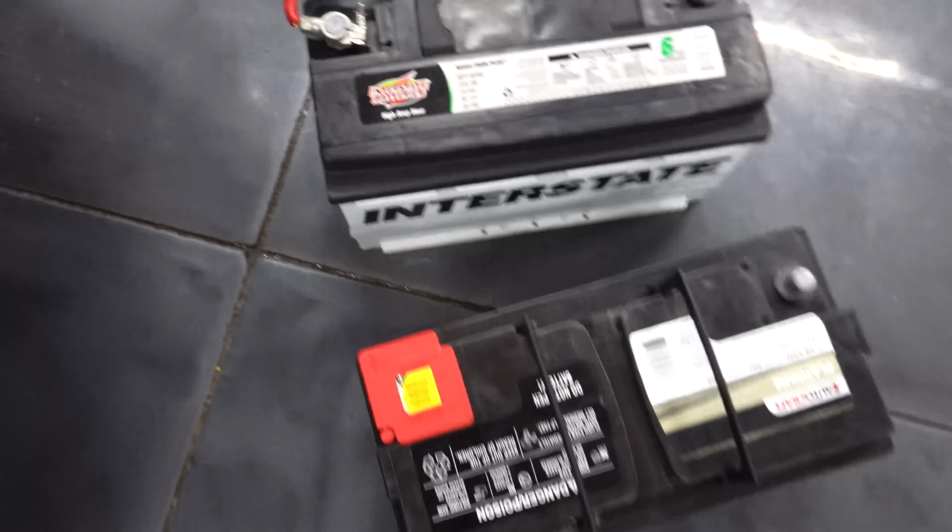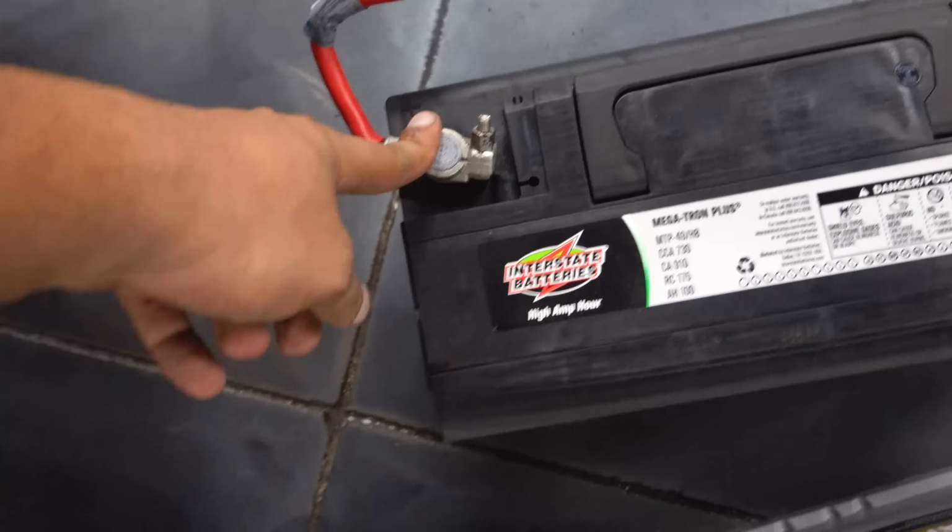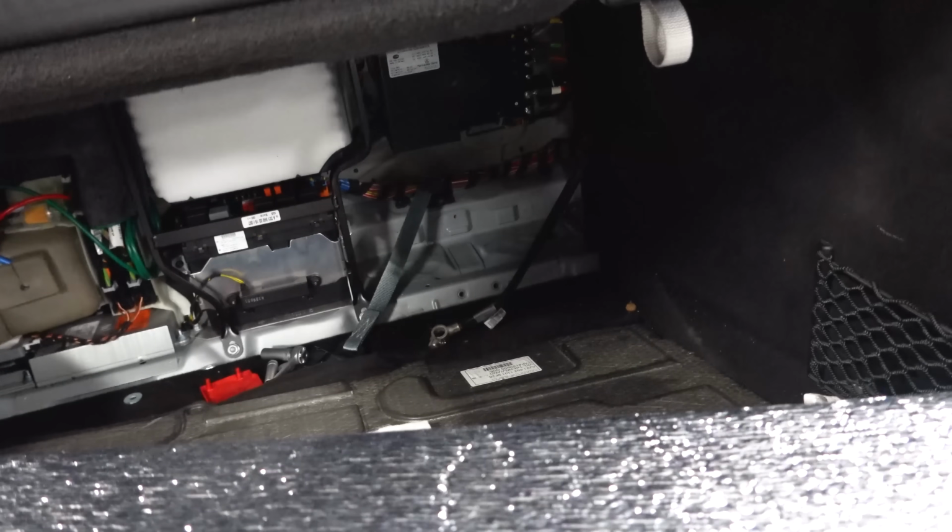So all we have to do is replace this. This is just the power cable to the distribution block. So we'll put this on our new battery, put the new battery in there, and then we should have no electrical issues for the foreseeable future.